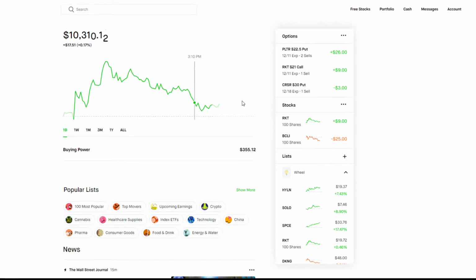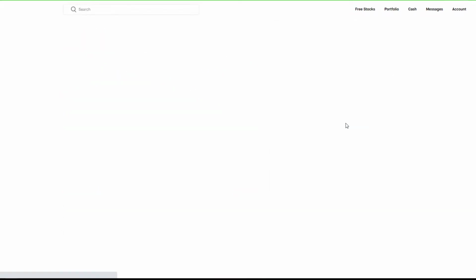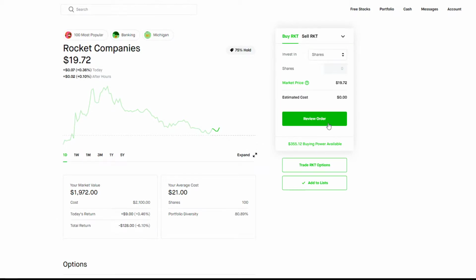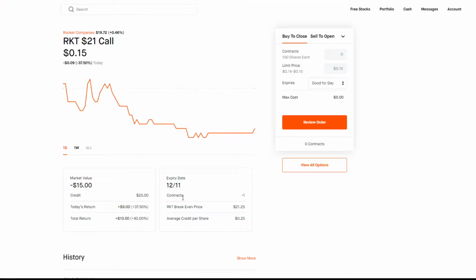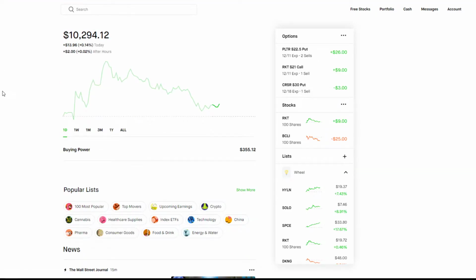So anyways, Rocket shares, they were up pretty good today, like 30 bucks, and then they kind of came back down. We have a covered call. Our average cost is $21. So we have a covered call at 21, and it expires on Friday for a $25 credit. So I'm happy if that gets exercised. I'm not really trying to hold shares of this. Next time I will roll it over.